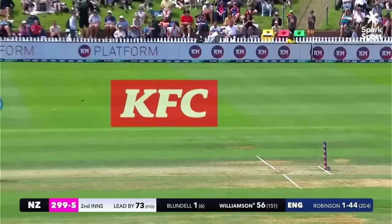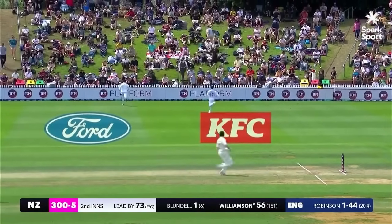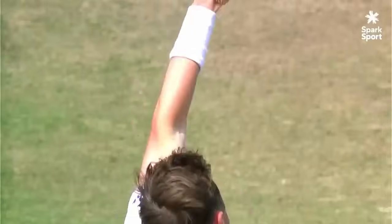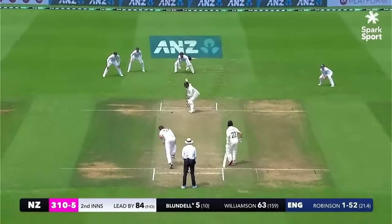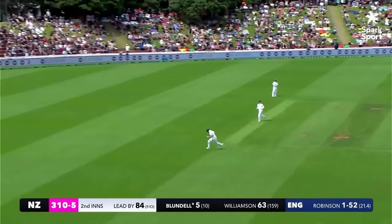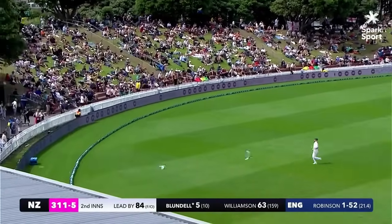It's a lovely shot off the back foot from Williamson. Timing's pretty good. Run away for 4. Just eased off the back foot. Lovely way to bring up the 300 for New Zealand. Oh, that's a lovely shot through cover from Blundell. Gee, looks a good touch. That is the perfect cover drive. He races away for 4.